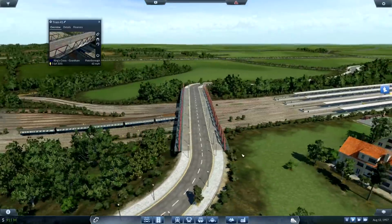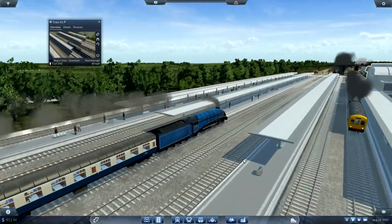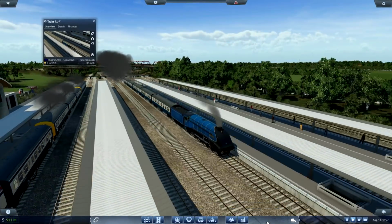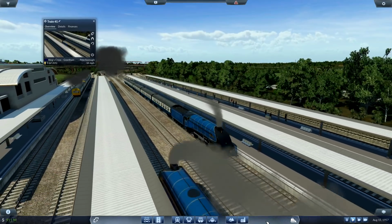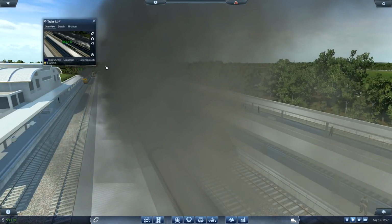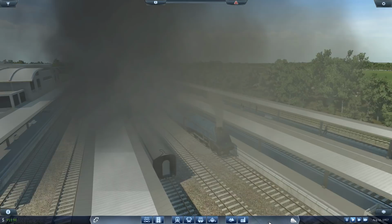And you'll shortly be able to see, if you haven't already downloaded this, of course, you'll know what I'm talking about. There we go. We'll let him pick up passengers and drop them off, or whatever he's doing. Oh, there's two of them. This should be interesting. Let's get off. Wow.